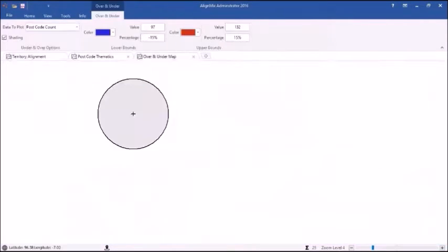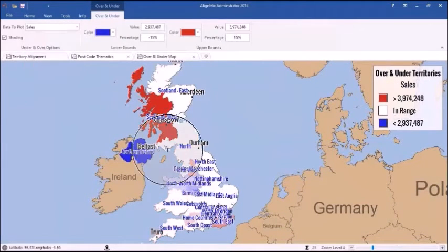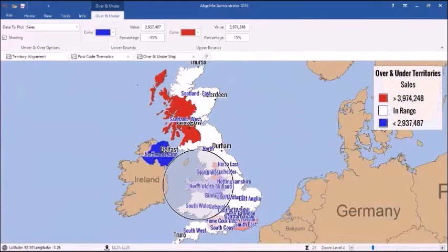You can also do thematics at, say, the territory level. Let's do sales. So you can now see that certain territories are very red, which means that they are more than, in this case, 15% above the average. So this is very red. This is the highest, and this is the lowest, which is Northern Ireland. And any shade of that shows that this is slightly above 15%, this one. And these are slightly below 15% of the average. So it allows you to very quickly assess where your highs and lows are.